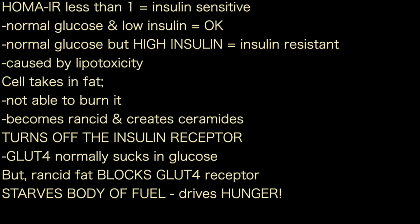And this is caused by lipotoxicity, or fat toxicity, where the cell takes in fat and is not able to burn it. It becomes rancid and creates ceramides. These turn off the insulin receptor. And the GLUT4 glucose receptor, which normally sucks in glucose for fuel, is blocked by the rancid fat. It starves the cell of fuel, starves the body of fuel, but it makes you hungry.